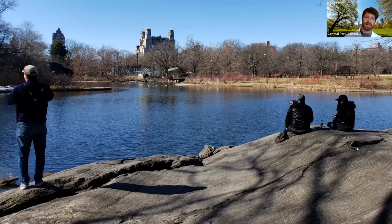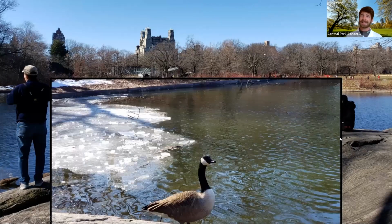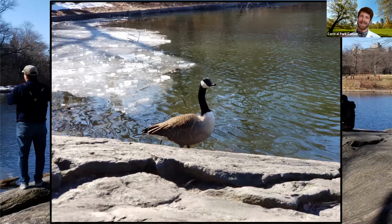We aren't going to see turtles right now, but we are going to see some other types of visitors like Canada geese, which are utilizing Turtle Pond in high numbers right now. And as we continue around the pond, we're certainly going to see more of them, making our way up towards the Great Lawn area.